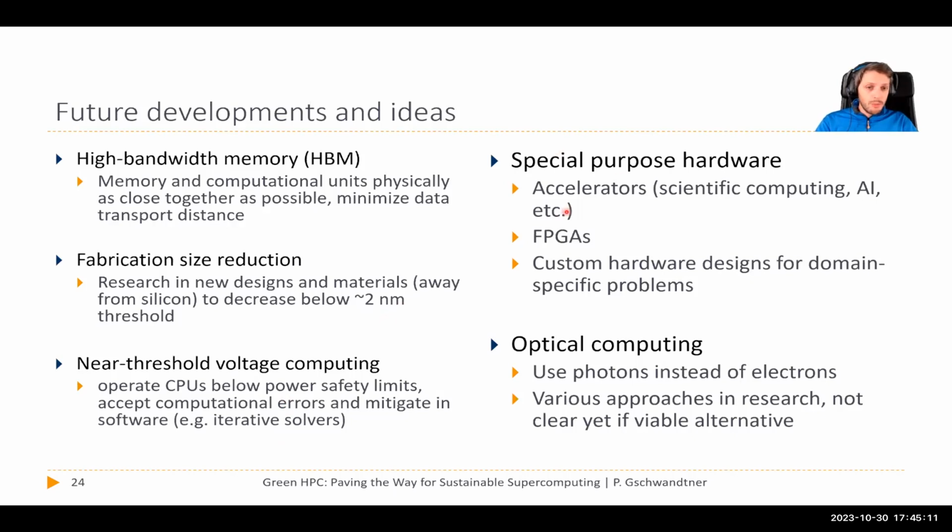Then, of course, there's special purpose hardware like accelerators, FPGAs, and so on. And the easiest way, in terms of energy efficiency, would be to have custom hardware designs, but these are pretty expensive. This essentially means building a custom chip for your very domain-specific problem. And you can do that. It costs a lot of money, but then you are about as energy efficient as we can be these days, I guess. And something else that's quite interesting is optical computing.